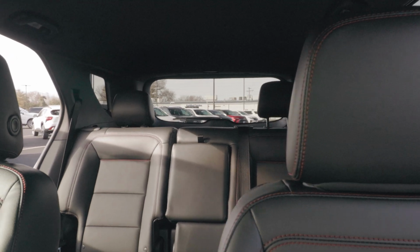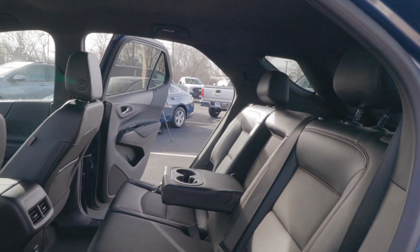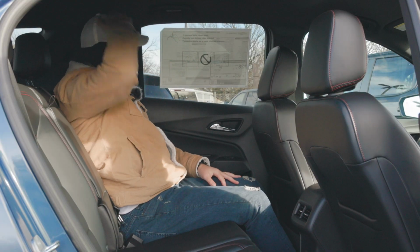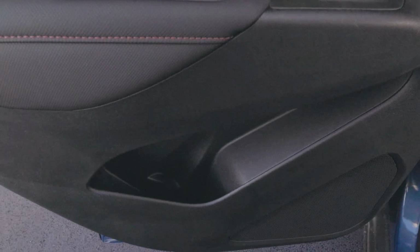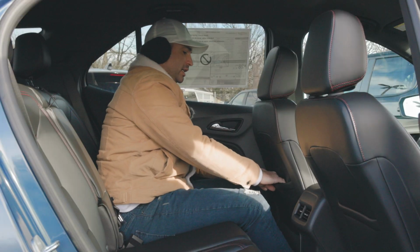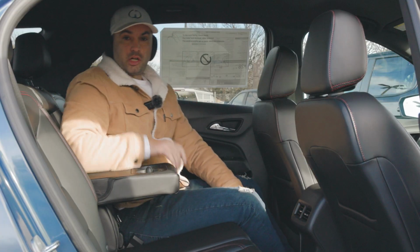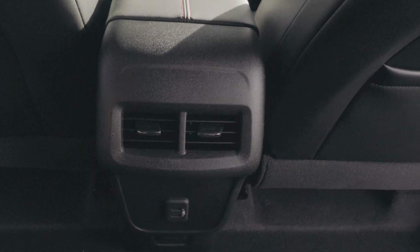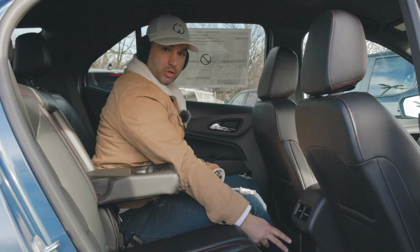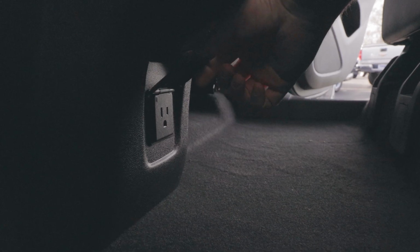Sitting inside the back of the 2024 Equinox RS, there isn't much to talk about except you get plenty of legroom, plenty of headroom. You get storage inside the door here in the door handle, a bottle holder here in the door. You get pockets behind the driver and the passenger seat, and if you want, you can also have an armrest with 2 cup holders. Your center console here is where you can control your vents. You get 2 regular USB charging ports and a house outlet right here on the bottom, which is very neat.